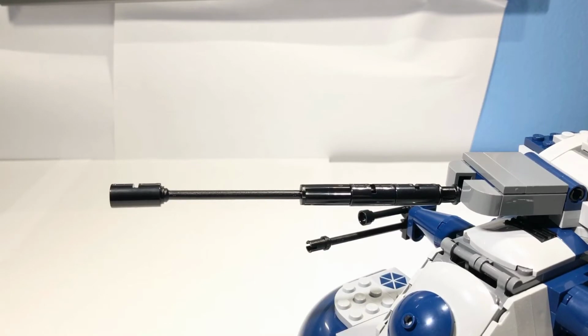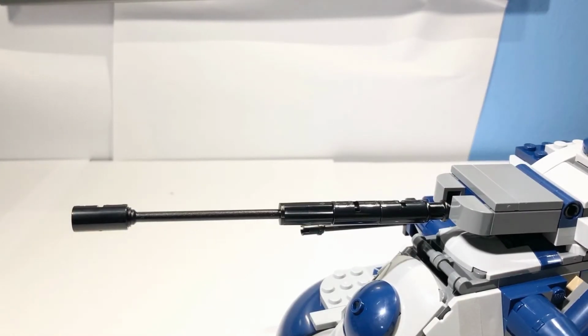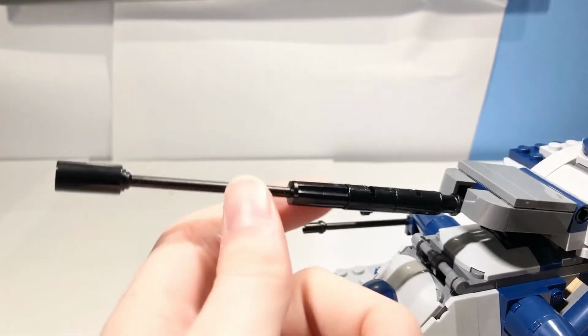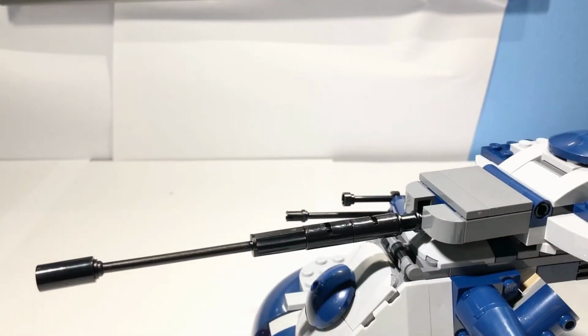I've seen reviews on the AAT before, this one in particular, and they said the cannon was long, and I believed them. It's not that I didn't believe them. It's just, I didn't think it was as long as it is. It's stupid long. It's disproportional to the minifigures. It's disproportional to the entire AAT. It's huge, and that's a big problem that I have with this set.